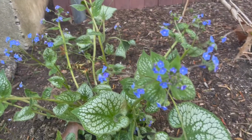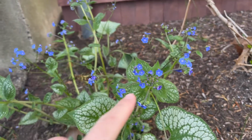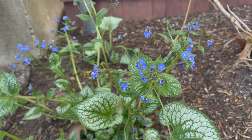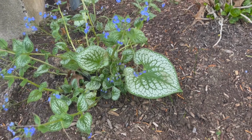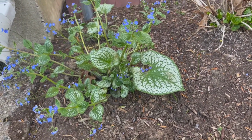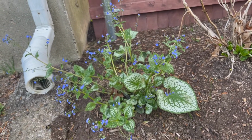You could see that it has a nice like periwinkle blue color, which is gorgeous, and there's tons of buds still, so it seems like this is going to be blooming for quite a while. And once it's done blooming for the springtime, it has these gorgeous silver leaves that look amazing in the summertime and add a lot of interest to a more shady area.